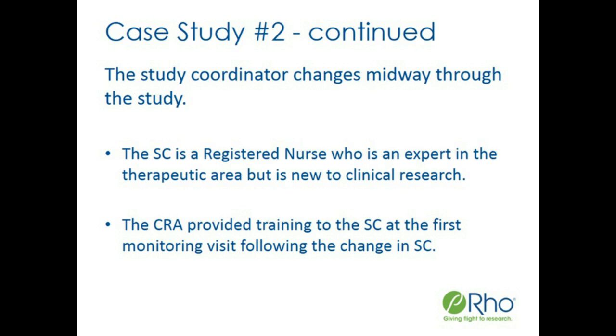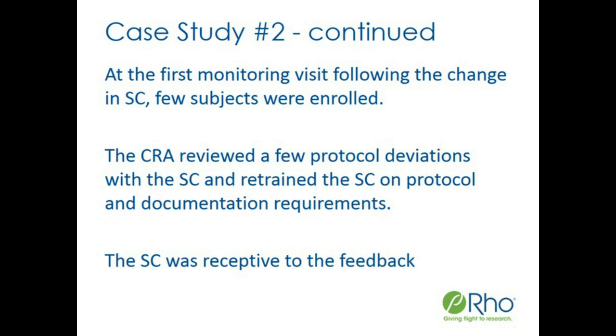visit following the switch. So at the first monitoring visit with the new study coordinator, the CRA reviewed, and again, I'm just going to highlight the flags for you, there's a few protocol deviations which required some retraining on the protocol and documentation requirements. And the key here is that although there were some deviations, she is receptive to feedback. And so she's once again retrained, and she's receptive to this feedback.